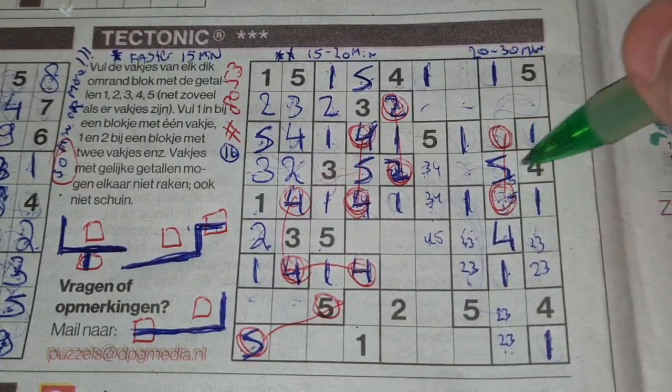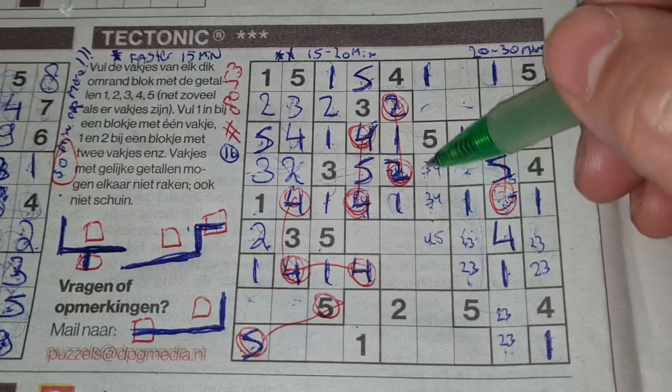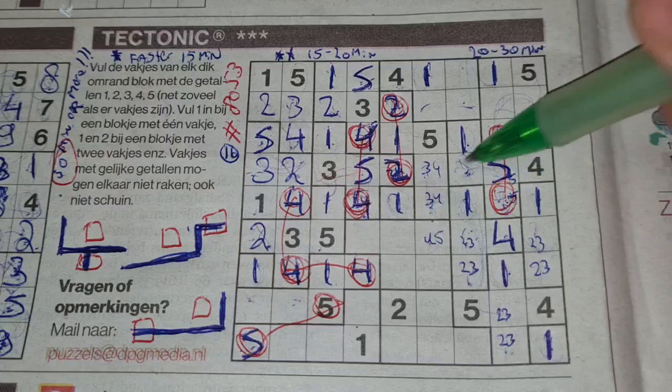So two numbers left in this area for numbers 2 and 3. I cannot place the 3 there because we have a double 3 there. If I place a 3 here, I cannot fill any 3 in one of those two boxes.